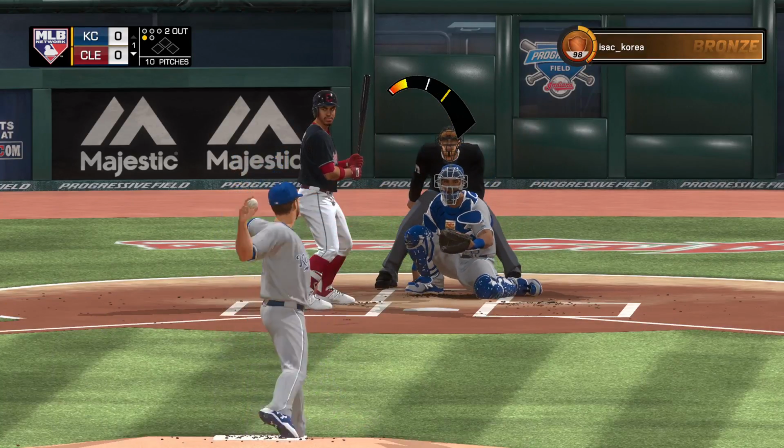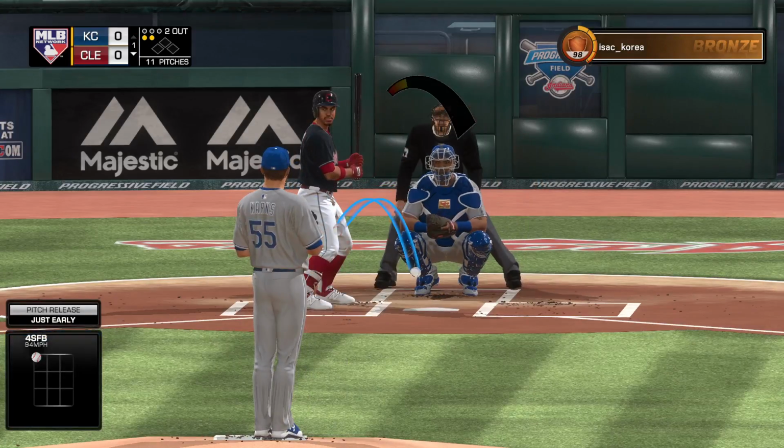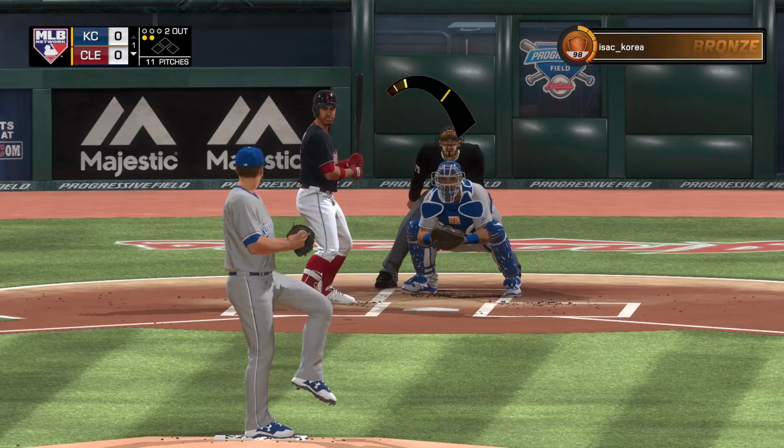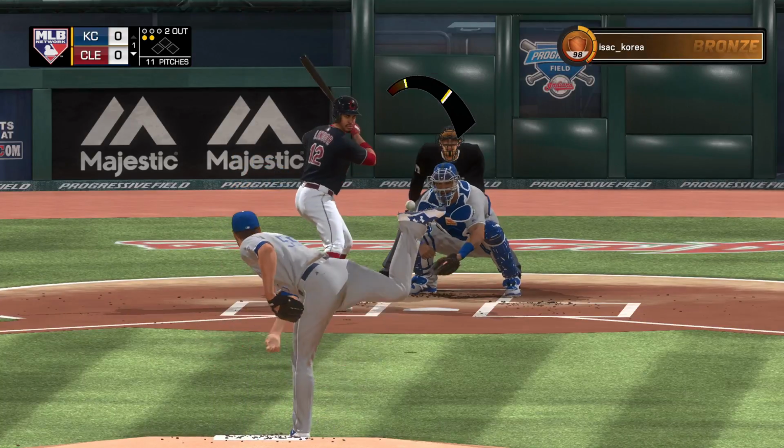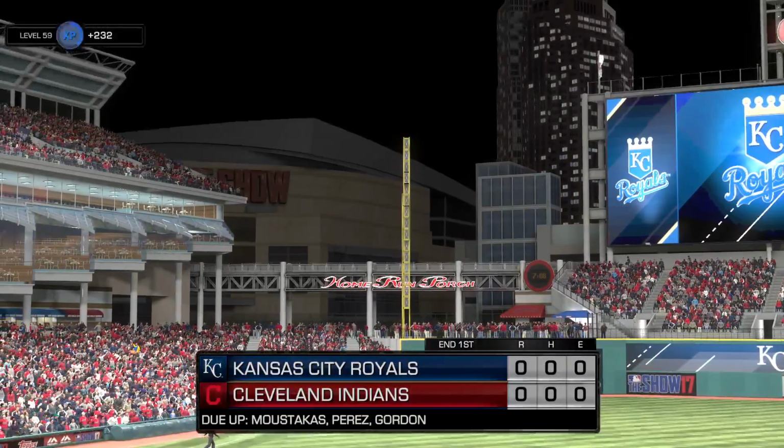Into the windup. Here comes the 0-1. Looking at strike 2, a fastball that catches the inside corner. The windup and the 0-2 pitch. Swing and a miss at a big breaking ball, and that's how the inning comes to an end.